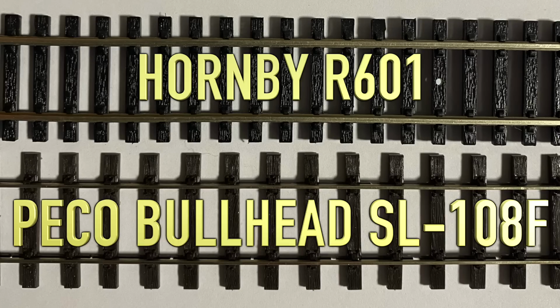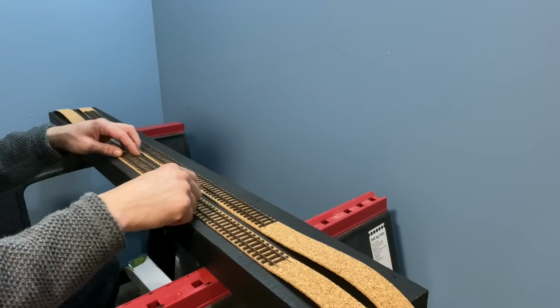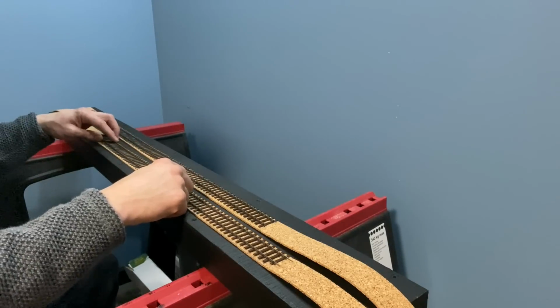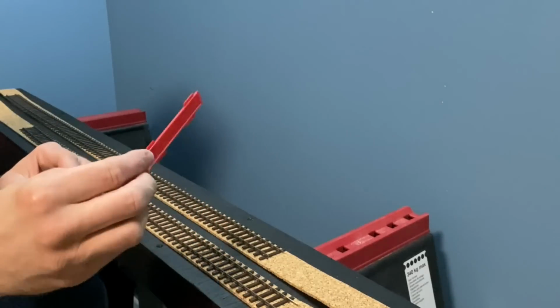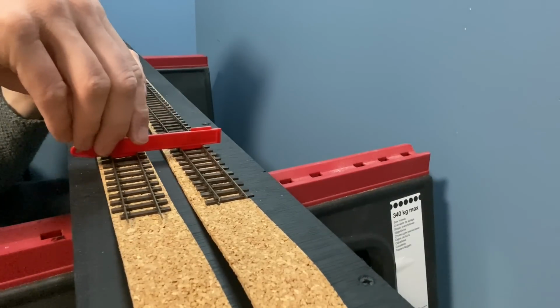I'll be installing Pico bullhead track on the entire model, and this picture just illustrates the difference between Pico bullhead and standard Hornby track. This is a very useful tool from Pico, which allows you to create the correct spaces between the tracks.